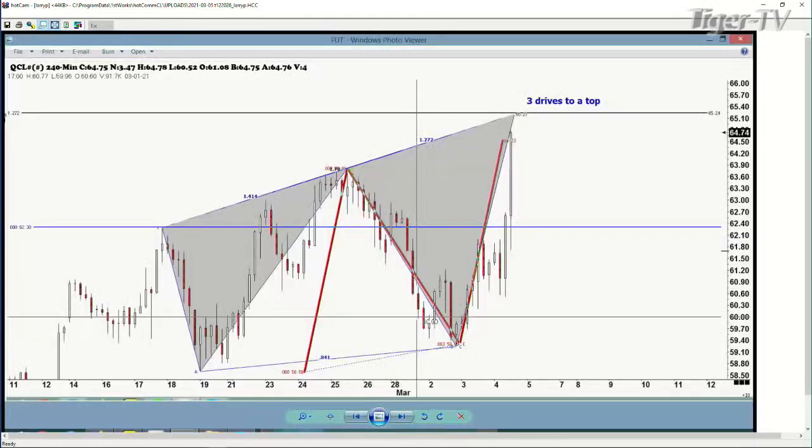You'll see here that we are looking at a 3 drive to a top pattern. This is a 4-hour chart, goes back a couple of weeks. The actual number we were looking at for the market was 65.56. We got as high as 66.20, I believe, so far today, and still going higher.